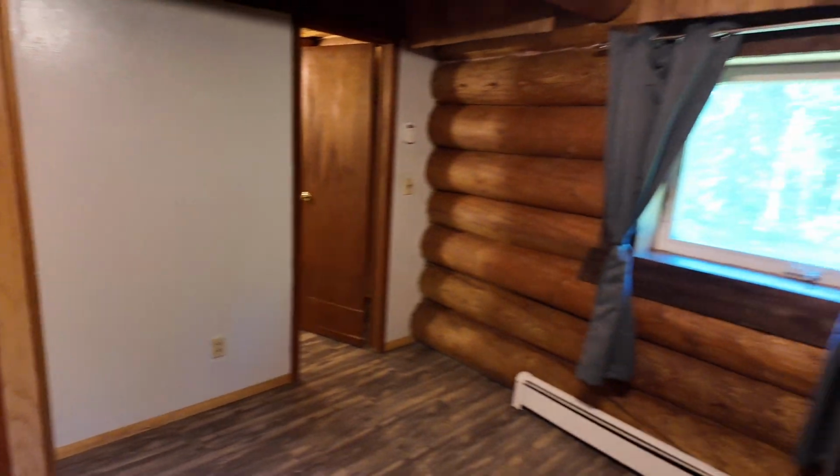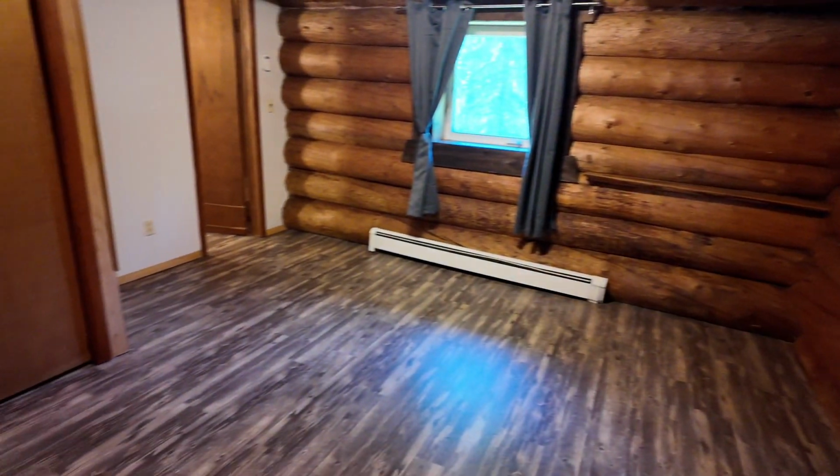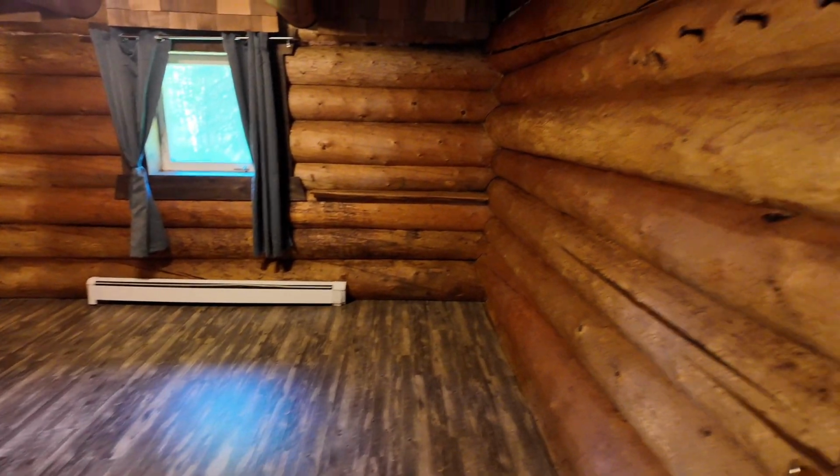This one does have a large closet, access to that private suite, vinyl window, and plenty of room for a king-size bed. This is a very large room. I hope my camera is doing it justice, but you can see there's lots of space in there.